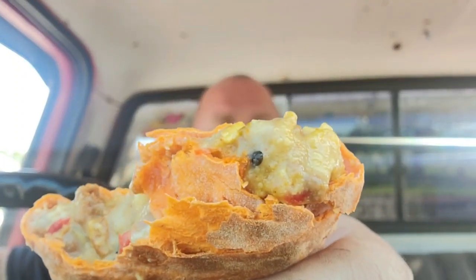We got the new chorizo and egg wrap. Not bad. Basically a little melted filling with lots of cheese. A little spiciness from the chorizo. Some eggs in there, some peppers. Not bad, a little something different for a change.